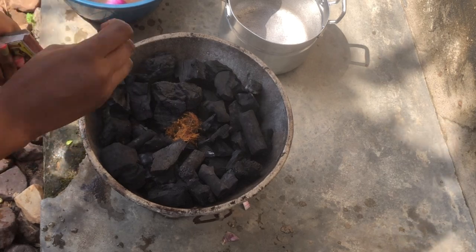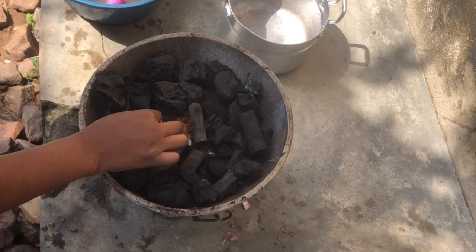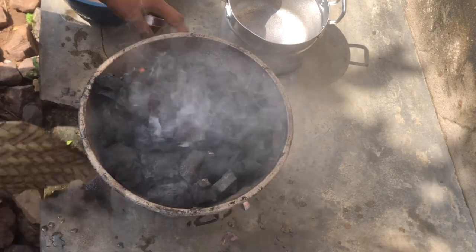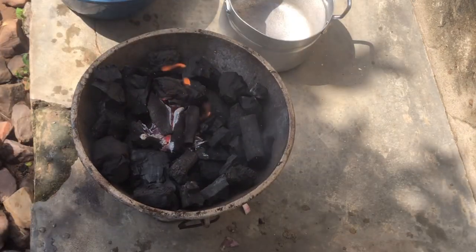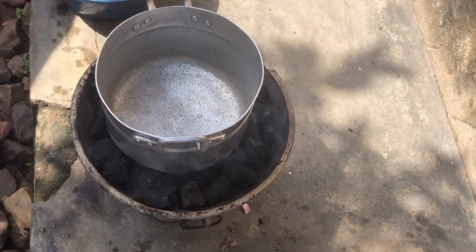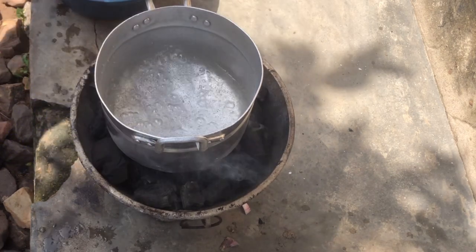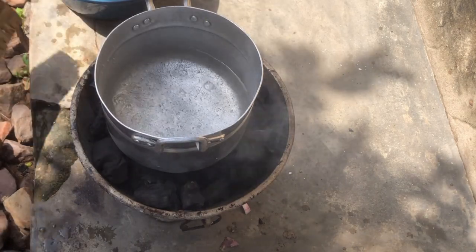I'm teaching you how to set fire locally in coal pots. So that's our diesel. I don't know how they call that one. Belebe. And matchstick. And our fire is set. Go ahead and put a silver pot, anything you cook your food in, on the fire. Just add some water. Pour some water in the pot.